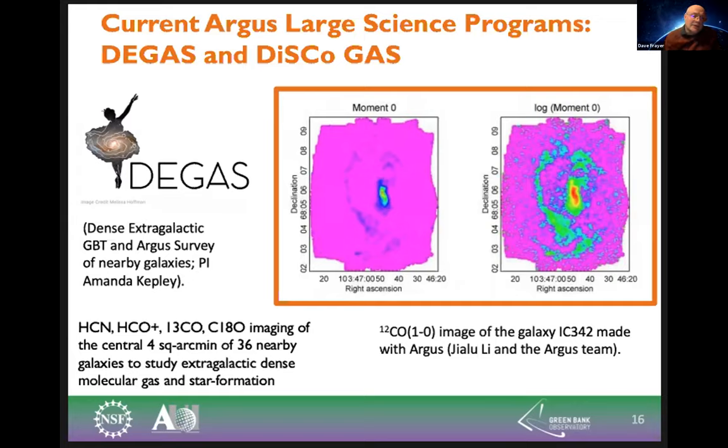And then we have a higher frequency setting. I should say the HCN and HCO plus is down at 90 gigahertz, where 13CO and C18O is up near 110 gigahertz. So we do two maps of the galaxy, make multiple repeats to get down to good signal to noise, to study basically the dense gas, the molecular gas associated with the star formation within the inner cores of nearby galaxies.